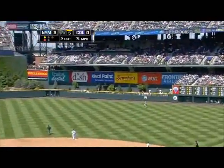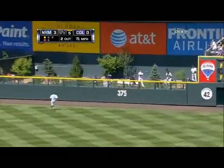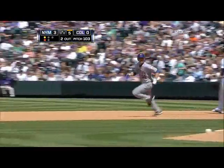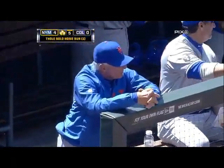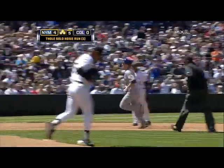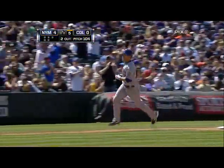Tolley cracks one to deep right field. Back goes Kadire at the wall. It's out of here. Josh Tolley with his first home run of the year. So after Moyer struck him out the first 2 times, Tolley strikes back, and it's 4-0 New York.